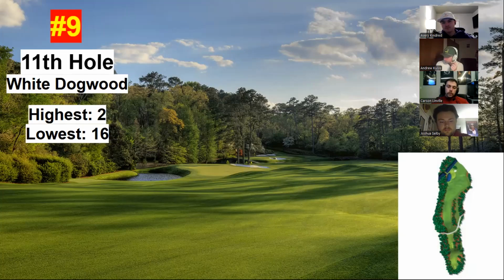Yeah. It would be sick if they could find a way to connect the water here on the left, run it across the front, down to the right, and then connect it to 12's creek. Wow. That would be interesting if they could find a way to do that.